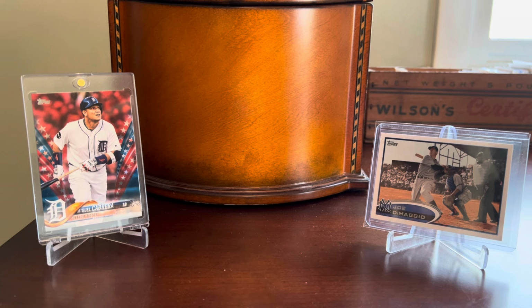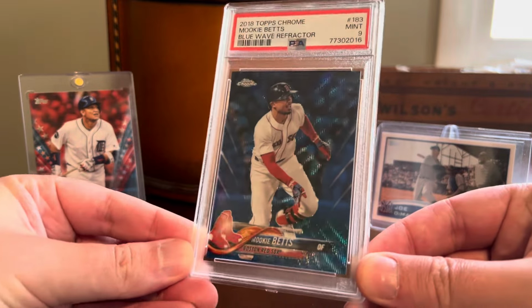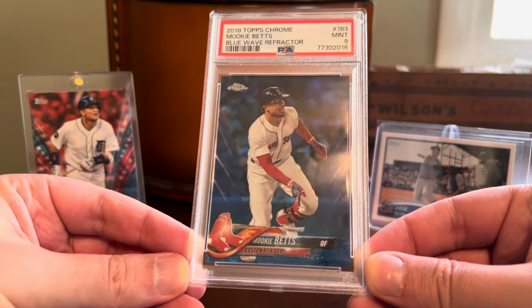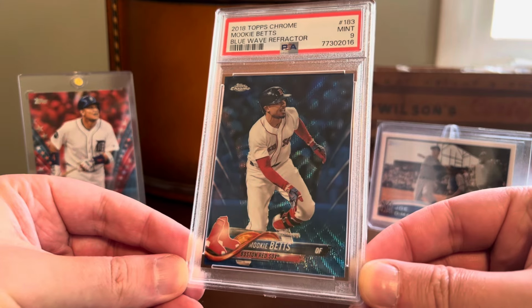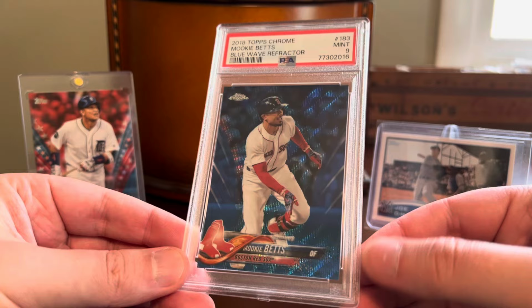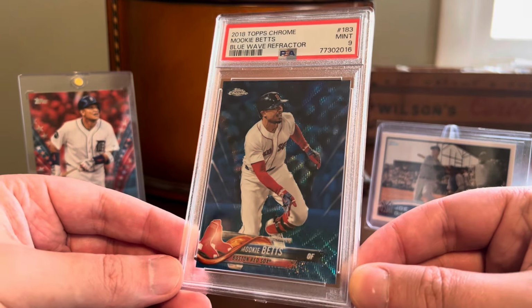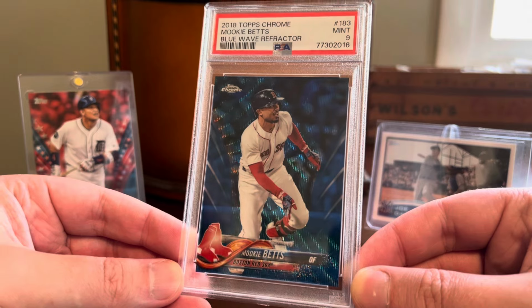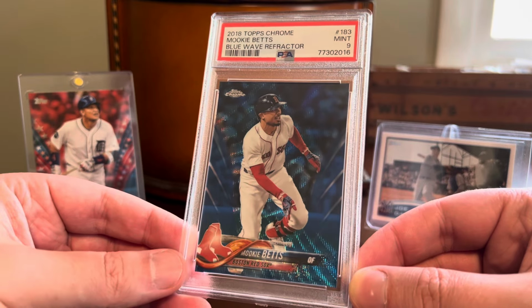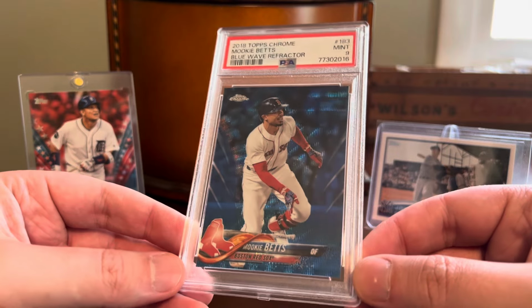And the Red Sox success in that season is the perfect segue into the first pickup. And it's this 2018, obviously, Topps Chrome Blue Wave Refractor Mookie Betts. This is a recent eBay win, probably, if I'm being honest, the worst time to be buying Mookie Betts right now because he is just having a torrid start to the season and is the early, very, very early front runner, I would say, for NL MVP.